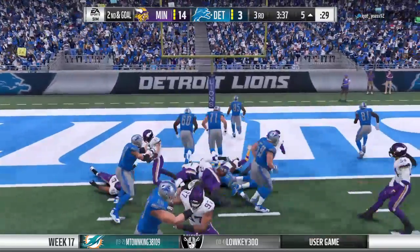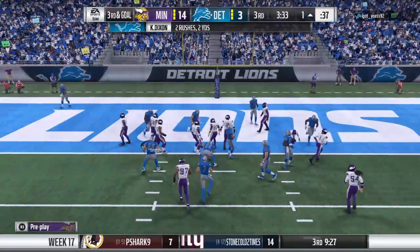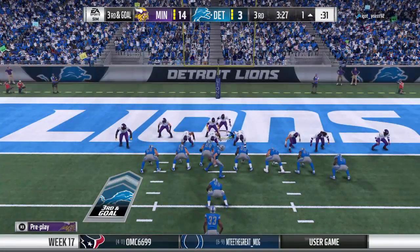Now it's Dixon. And he's going to press this one forward as they stop him right around the 1. Give him right around 4 on the carry. We'll see if they want to keep pounding here on 3rd and goal.